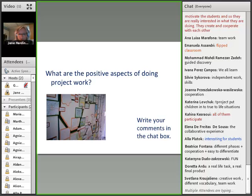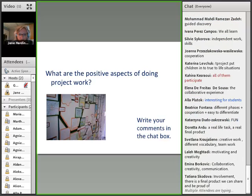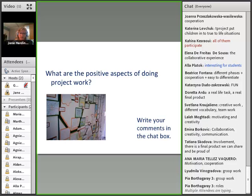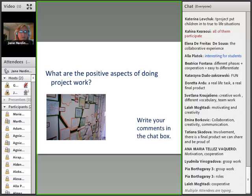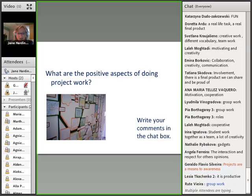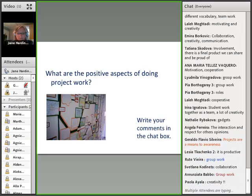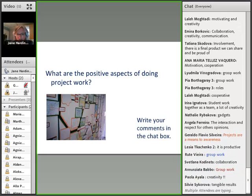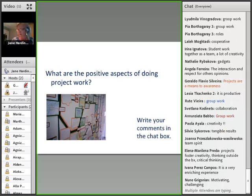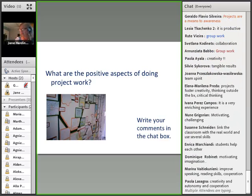There's lots of positive things here about why you like project work. I really enjoy project work. I think it's very satisfying. I think there's a lot of positives that come out of doing projects, and it's productive, and there's collaboration and group work. Very tangible results. Yes, good. All of those ideas are brilliant.